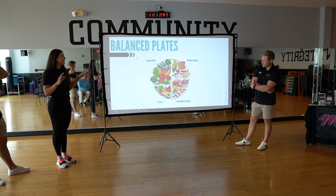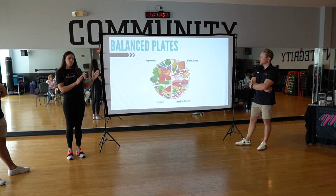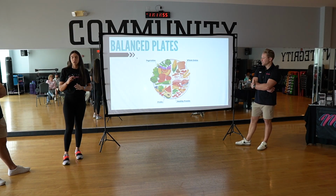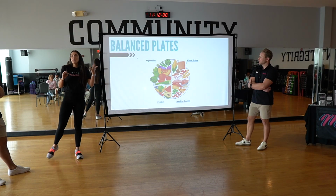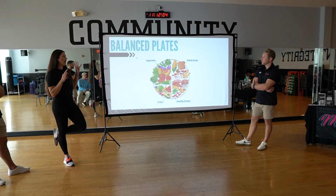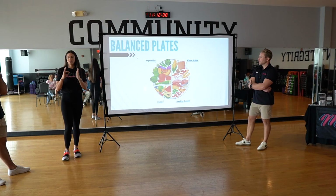And this leads us to the last aspect. Okay, we understand calories and how much we should be eating. We understand how to look at the food that we're purchasing at the grocery store. How do we create our meals? We know what we should be eating, but how much of it should we eat? And that comes with the idea of the balanced plate, that we want a little bit of everything in each meal.